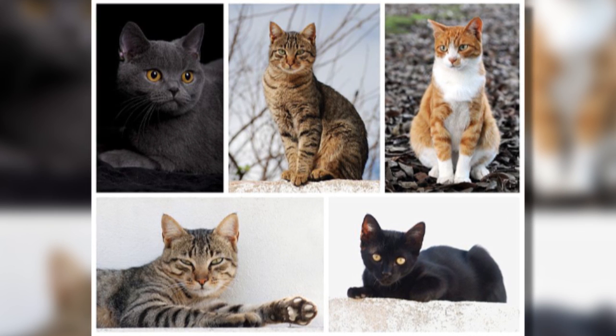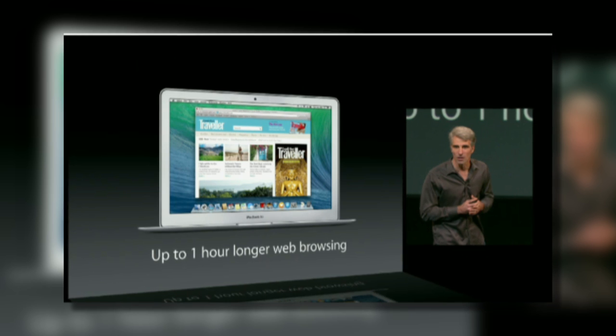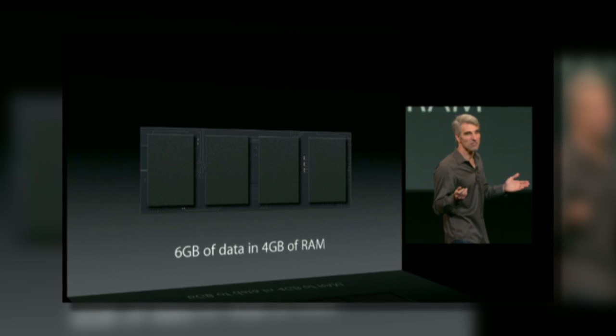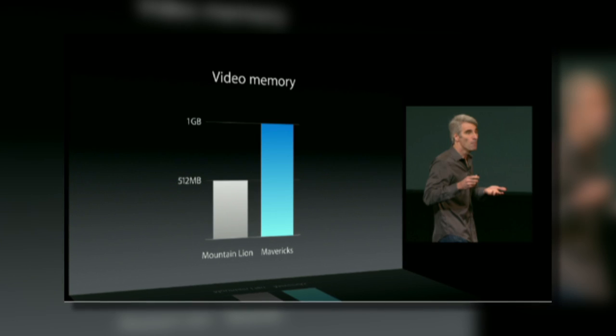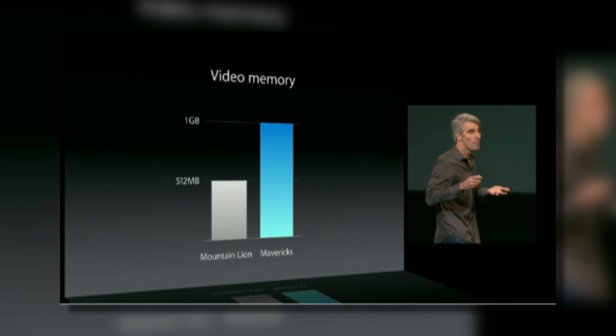First up, for new stuff, is OS X Mavericks. No more cat names, we're switching to locations in California. Mavericks improves power efficiency, promising longer browsing time and movie playback, and adds memory compression for inactive RAM. Having 6 gigs of data in 4 gigs of RAM sounds awesome and is much better than swapping that data from the SSD. Mavericks also dynamically resizes the system RAM allocated as a GPU frame buffer, so if the GPU needs more RAM, it can grab it on demand.